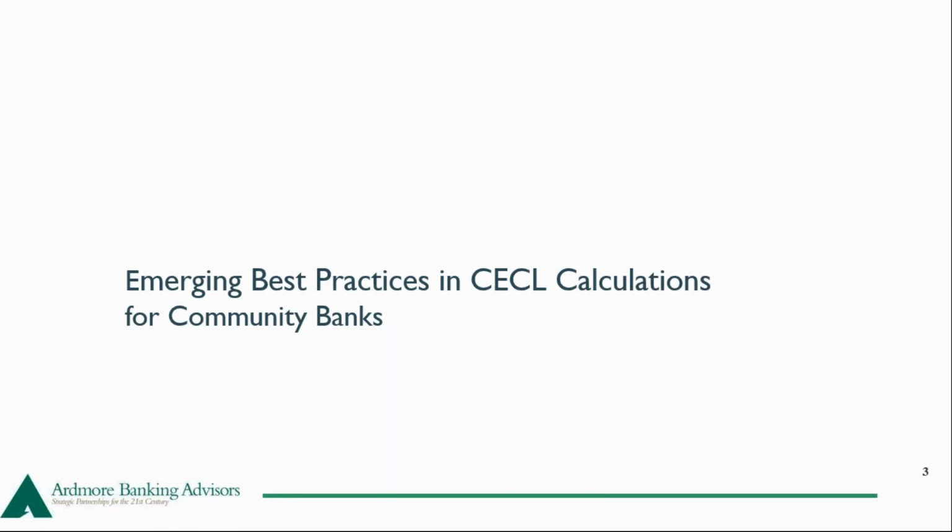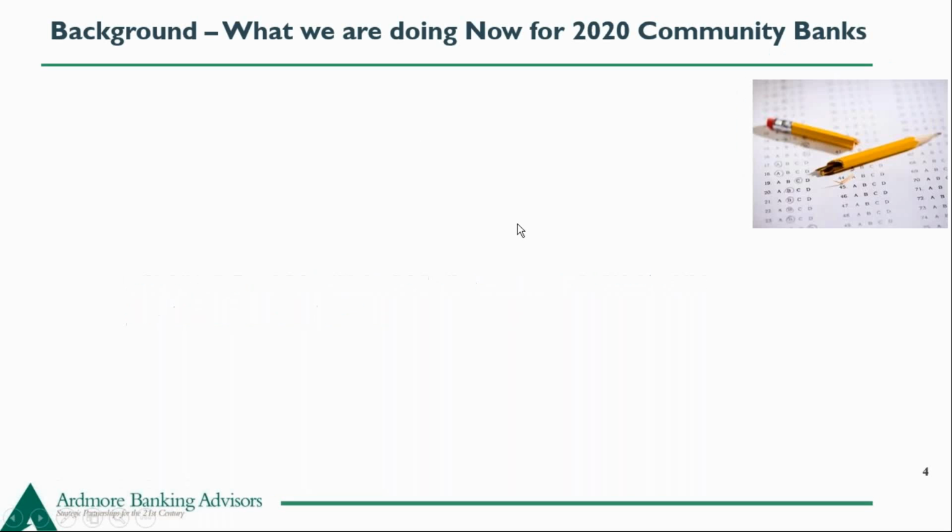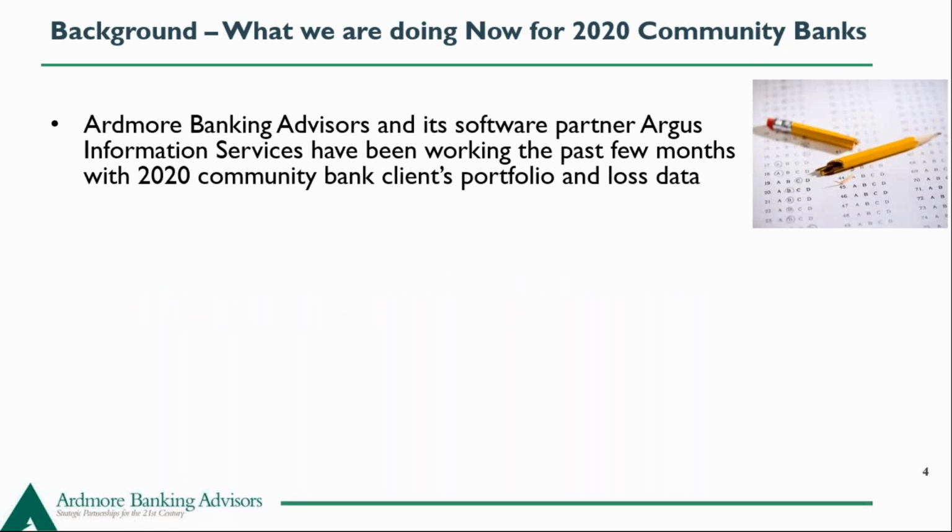Okay, so let's talk about what we're doing and what we're learning. We do have a number of banks that have purchased our automated solution. And for those banks, we are now running the models and seeing how the data works with the different models and what the variables are.